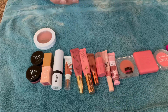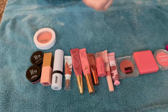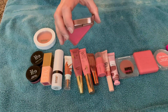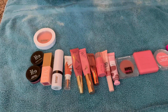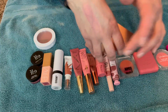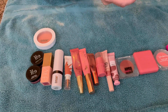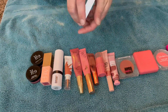This one is the LYS High Standard Satin Matte Cream Blush in the shade Humble. This one I'm not reaching for as much anymore. I used to have an obsession with LYS and then all these other products that came out. It's not bad, but I'm going to go ahead and declutter it. I'll probably give it to my kids, let them play around with it. But it's just not one that I feel like I've really been reaching for a lot lately.